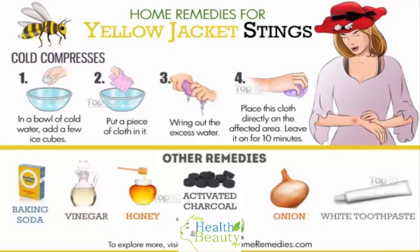Extract the juice from the plantain leaves by crushing them gently with your hands. Apply the juice on the affected area. Allow it to dry, then rinse it off with lukewarm water. Repeat 2 or 3 times daily for a couple of days. You can also apply an over-the-counter plantain ointment on the affected area a few times a day to promote quick recovery.